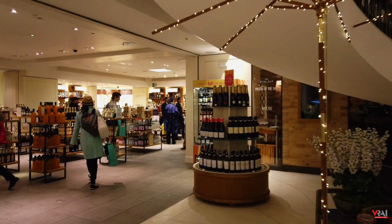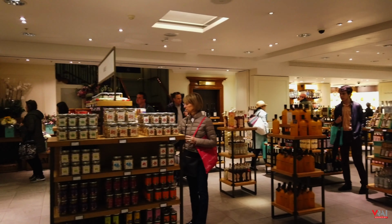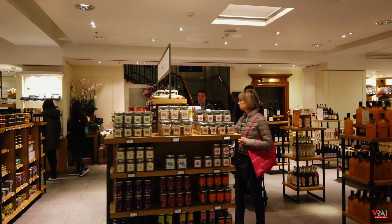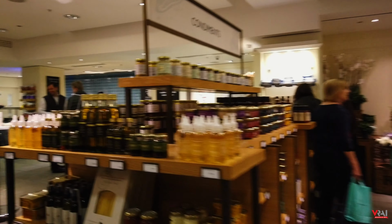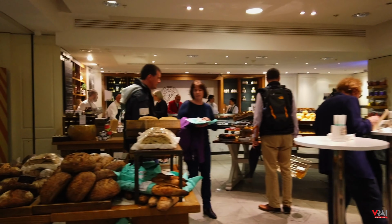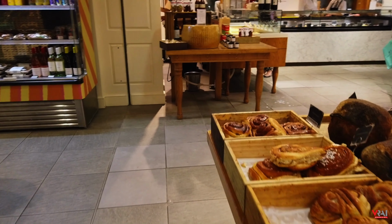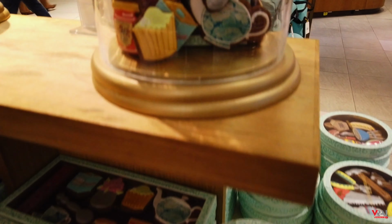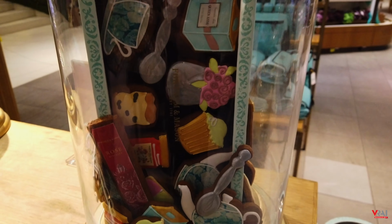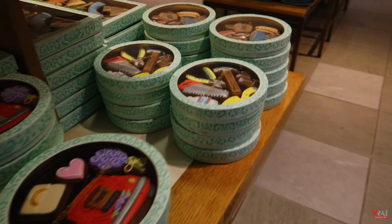Foods and wines. Oh, look at this. Shopping like crazy here. Oh, look at the breads. Look at all the breads. Oh, this is so good. And I haven't eaten yet, so... Oh, look at these cookies. These are so cute. Chocolate crunch. Well, it's a bit different, but the same sort of thing. Oh, this is so cute.